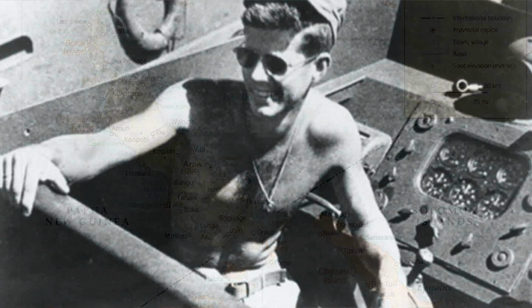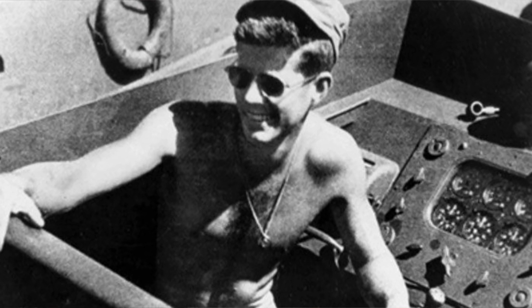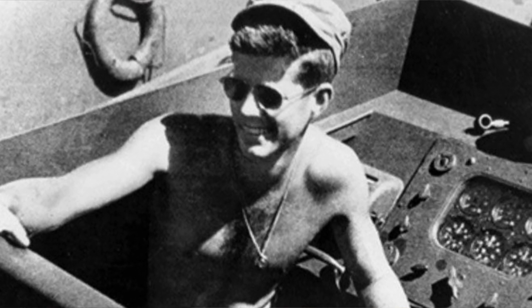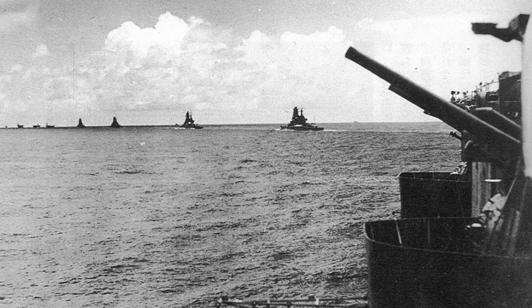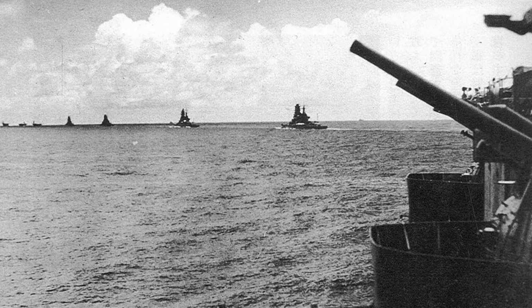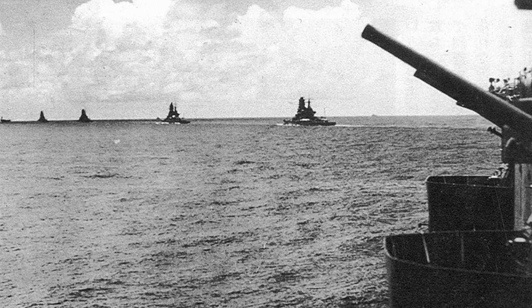waiting for the Japanese convoy. They happened to miss this convoy as it sailed towards the islands. The PT-109 was caught by a Japanese warship searchlight and had to quickly sail away and evade further detection to prevent being sunk. Later that same night, in the dark, the PT boat was idling in the water, waiting for the Japanese to sail back from the islands.